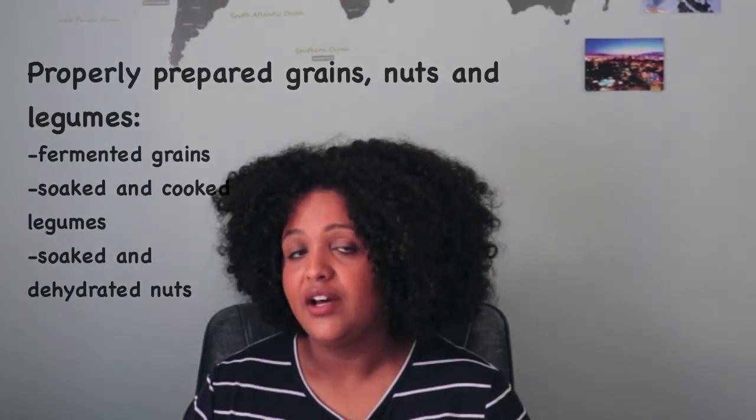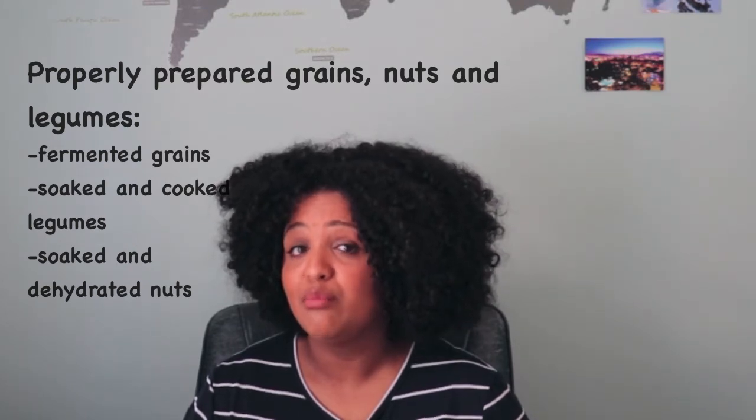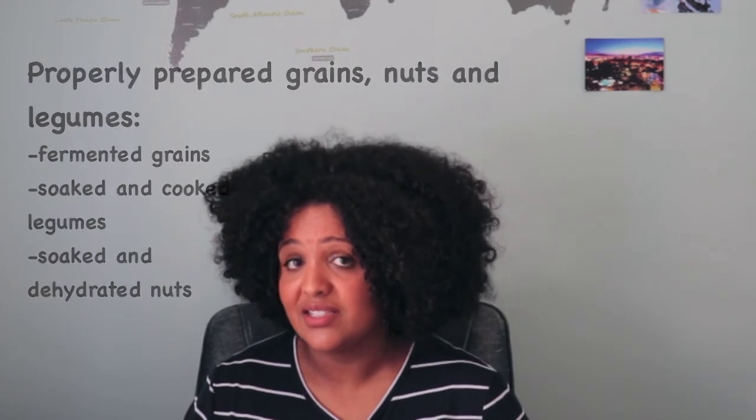So this means we should be fermenting grains. We should be soaking legumes for an extended period of time prior to cooking them. So they should also be cooked. And we should be sprouting and dehydrating nuts. So you may want to jump on that sourdough craze that's going on right now. I know that it probably started because people ran out of yeast at the supermarket because of Corona. But I'm actually glad that this is happening because I'm glad people are experimenting with sourdough, as it is a healthier option of eating grains, as it pre-digests a lot of the anti-nutrients that are in grains.